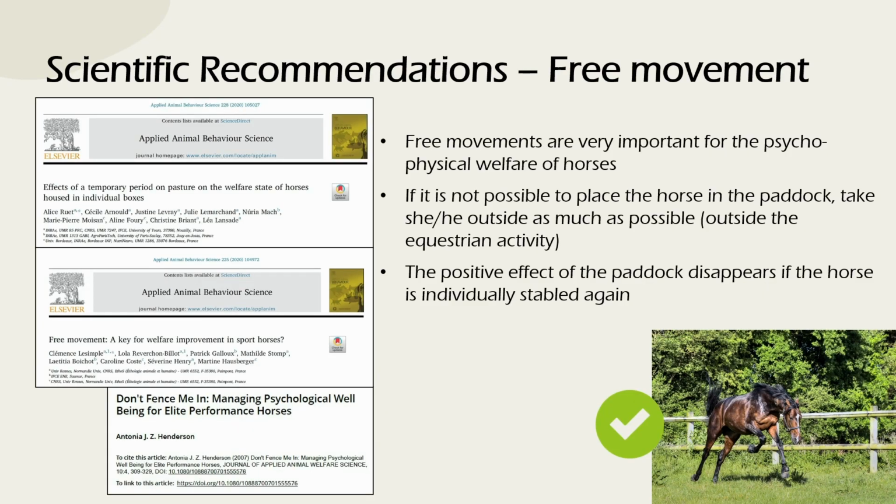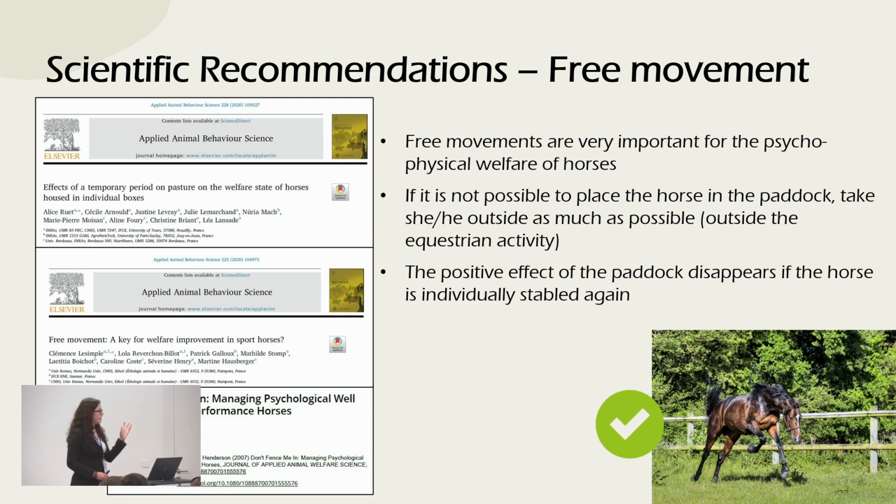For free movement, of course, the importance of giving the horse the possibility to move is demonstrated. And if there is no possible place for the horse in a paddock, it is important to take him or her outside as much as possible. And as Alice said in one of her works, the positive effect of the paddock tends to disappear if the horse is newly put in an individual stabulation. So it's very important to always have free movement.